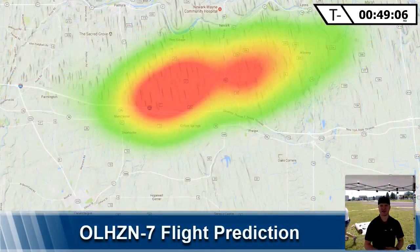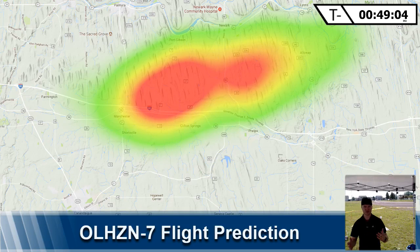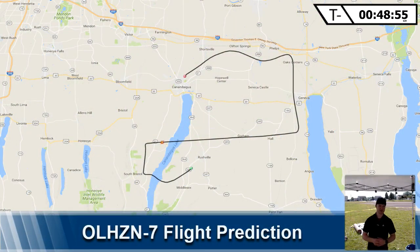But this other trend here, much further to the north, no water, no hazards. That one's a real safe bet. And anywhere in between there is looking okay. You know, anywhere we can get away from that water is going to be better.